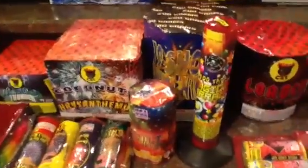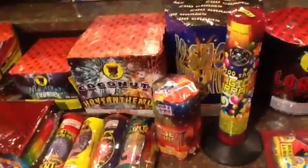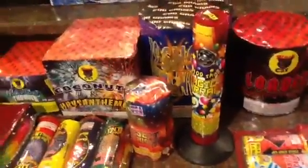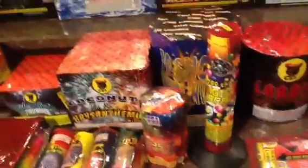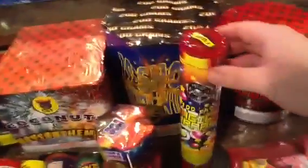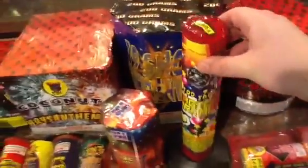100-shot Magical Barrage. That's like a giant Roman candle, and it does it pretty rapidly. It's not really a cake, it's more like a tube to have, and they're usually pretty cheap as well. So, yeah, this is one of my more favorite things to do during the 4th. If you get a bunch of them, you fuse them together and light it off, it makes a really cool effect.